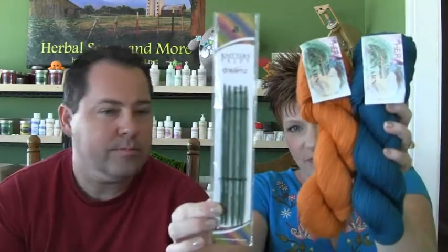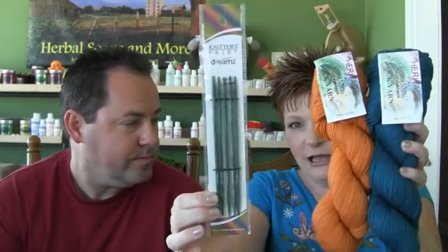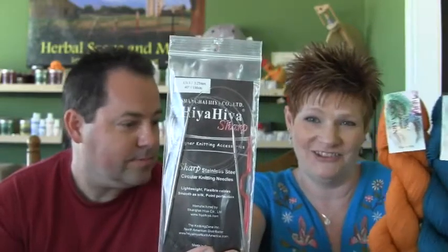And I did order some Knitter's Dreams double points because I needed a size 4. I didn't have a size 4. I had like every other size, but look how pretty. So that's to do Hexie Puffs if I want to start doing those again. And then I ordered Hiya Hiya Sharps Fixed in the size 3, 40-inch cable to do the Even Star with. But that was before my next.